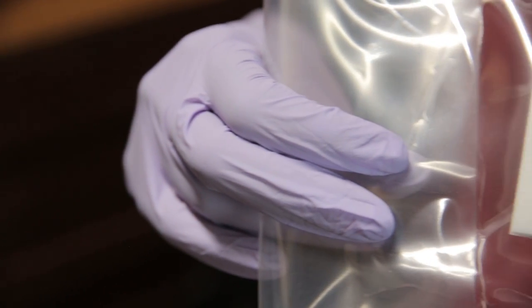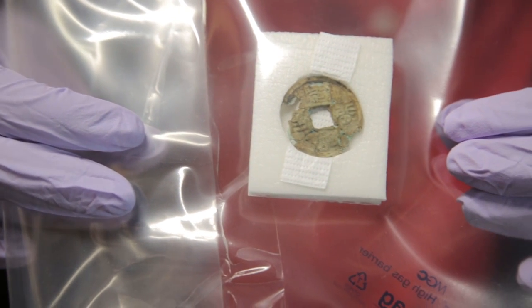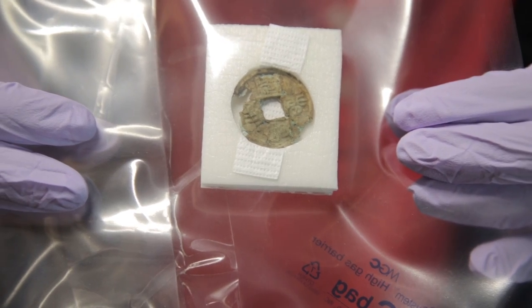6 months ago, this 12th century coin was a rusted pile of rubble. Meet the person who changed all that.